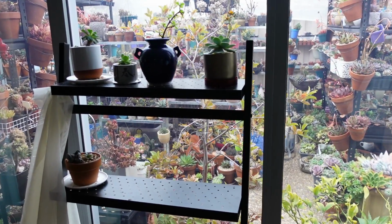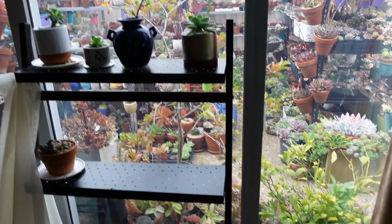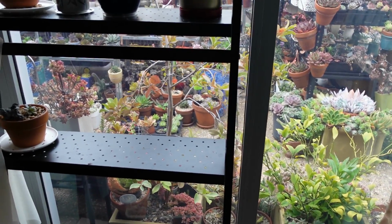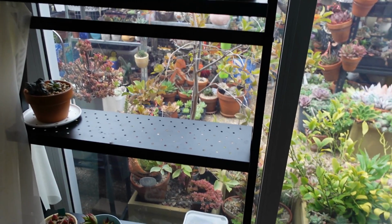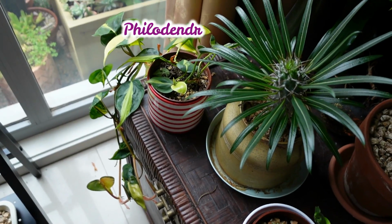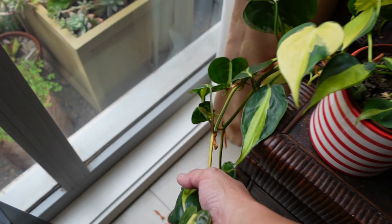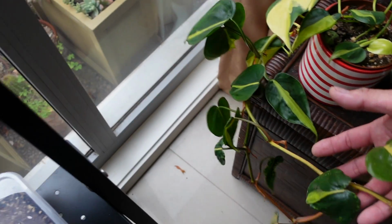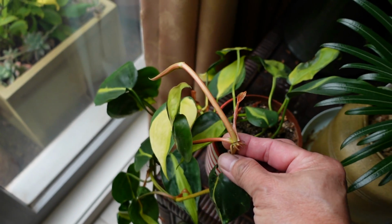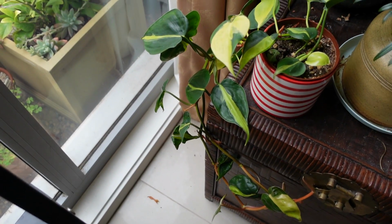Now this area of my family room, which is my test area for growing succulents, faces northwest and doesn't get morning sun, but you do get a lot of afternoon sun flooding in through here. You can see my Brazilian philodendron, which is growing so fast in here. Just loving this area. All I had with this one was about that big, just the tip of it, about a year ago. Now look at it, it's just growing so fast.